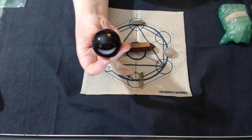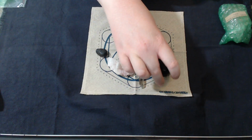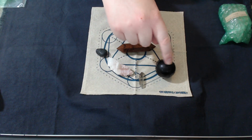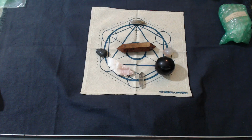You guys can see the reflection of everything. Ooh, that's fun. Sometimes I'll use rings to set the spheres in. Instead of buying little stands, I'll just use a ring to put them on so they stay put.